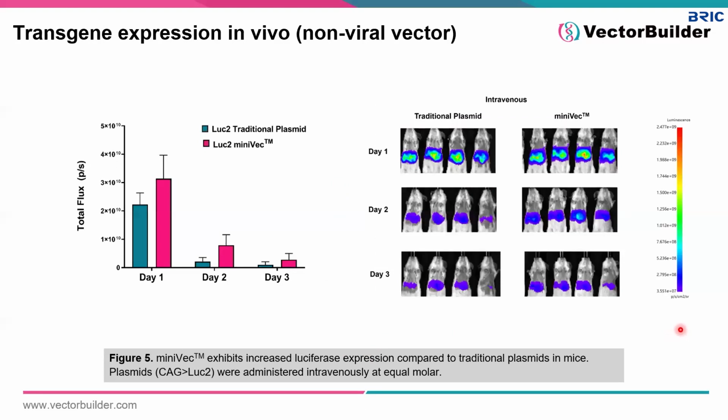Further, miniVec can also demonstrate increased transgene expression in vivo. In this experiment, the same luciferase transgene cassette with either a traditional or miniVec backbone was injected intravenously into mice at an equal molar concentration. The transgene expression was monitored by luciferase activity, and we can see a significant increase in luciferase activity with the miniVec backbone compared to traditional plasmids.